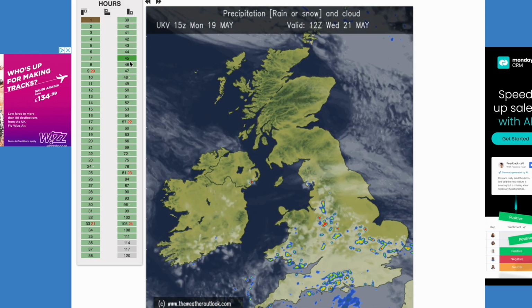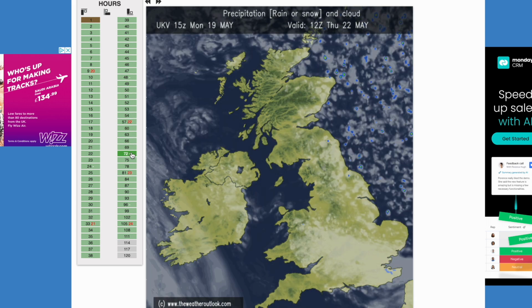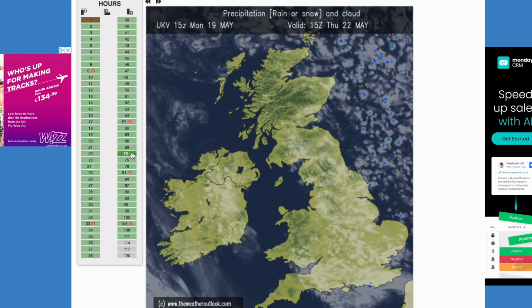A few hefty showers once again, potentially through Wednesday. Those clear eventually Wednesday evening, and much of Thursday is still pleasant. So yes, a bit of instability during the middle of the week. For the next 48 hours could be a few heavy showers, thunderstorms, even a few bits of longer spells of rain there in the far south. But Thursday, not too bad.